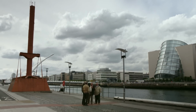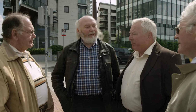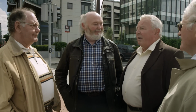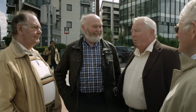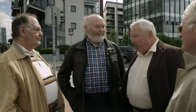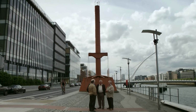I met with some dockers who remember it in full operation. Did you know the guys working in the bell? What did you think of them? A difficult question to answer because they were an elitist group. We'd be working on the ship here and you would see the bell go out to sea and you would think to yourself, what the hell is that thing?